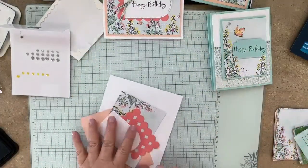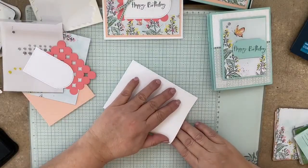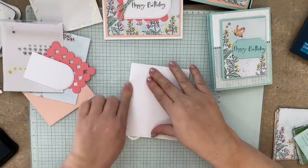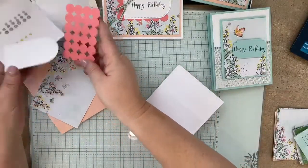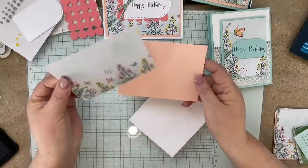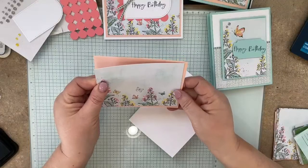So the base of this one is white, 5.5 by 8.5. Then I'm going to layer these two together. So this is a Petal Pink, and this is one of the 4x6 cards that I cut down to be 5 by 3 3/4.